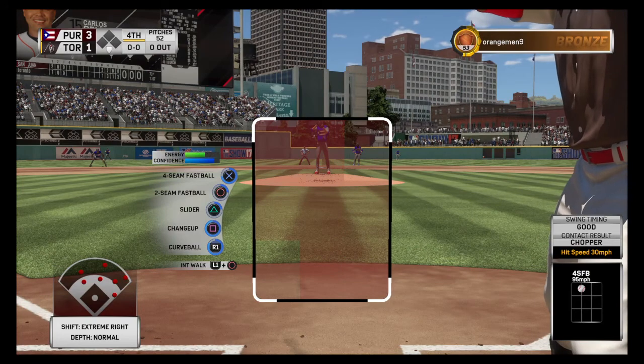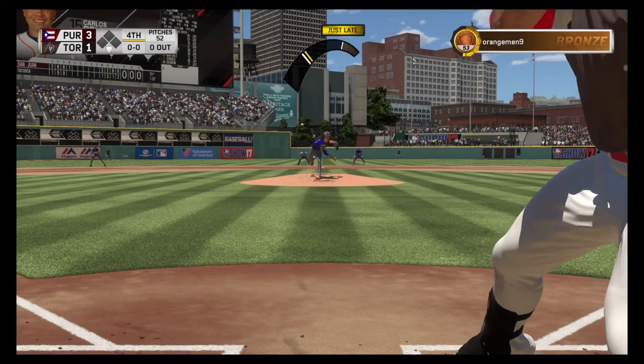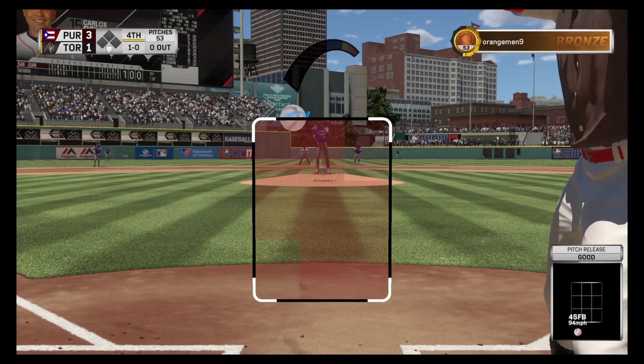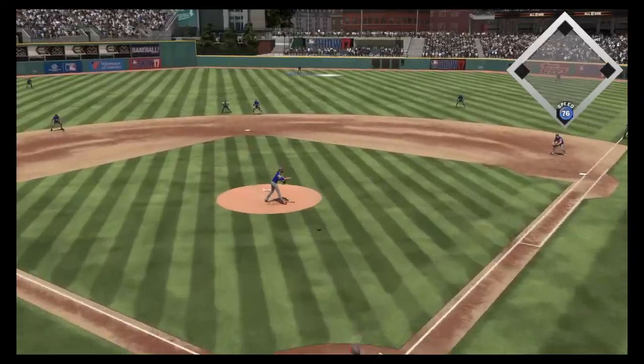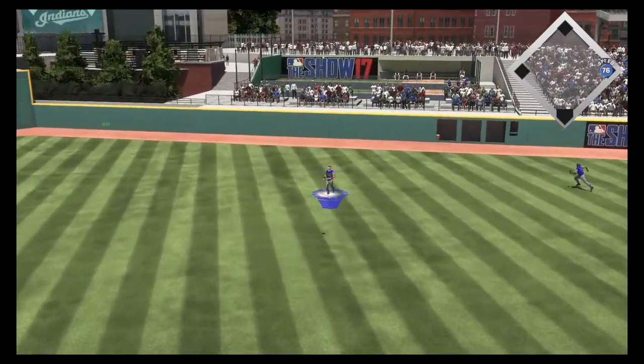Leading off the inning, Carlos Beltran, and they'll need him to get something going here. Left fielder, Carlos. And they'll start him with a fastball that's low for ball 1. The 1-0 delivery. Pulled toward right center field. Beltran has a read on it. 1 out.